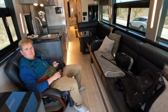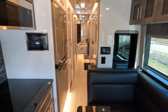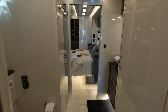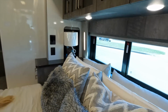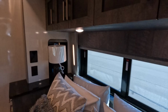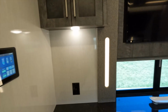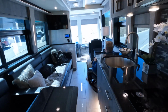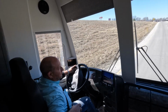We've got our cameraman Andrew hanging out here today. This is such a beautiful coach. Bath and a half floor plan too. So you can hear that big Volvo D13 with 500 horsepower back there, but still very quiet. So incredible how smooth this coach is.